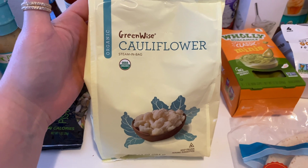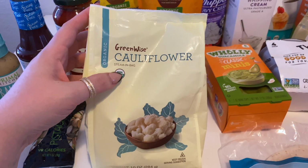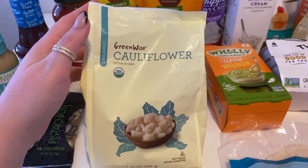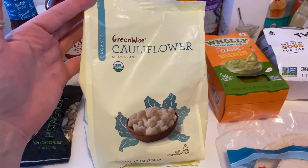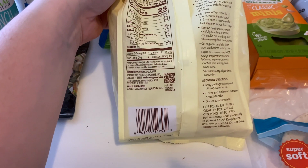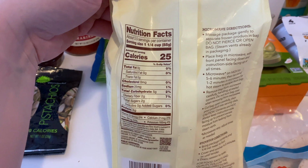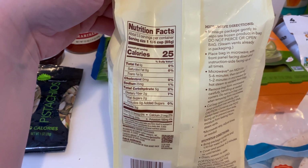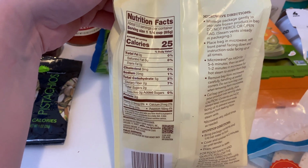I like the Greenwise, which is their organic brand cauliflower. This is an option to steam in the bag. I seldom prepare it that way. I often will cook it in the recipe manner that I'm using it in. So I will follow the instructions in whatever recipe I am using this for. The ingredients: organic cauliflower. And when you look at the carb content, you have 3 net carbs for 1 1/4 cup. There's about 3.5 servings per container. So you're not looking too shabby.